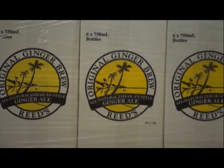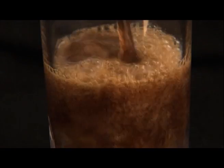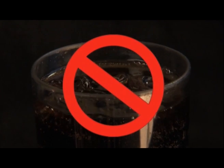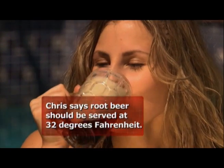Whether it's his own ginger brew or Virgil's, Chris has one simple rule when consuming his beverages. Do you serve them over ice? Absolutely not. They were built perfectly the way they were. They're not to be diluted with ice. So it's for us, when we serve up these sodas, we do it with attitude.